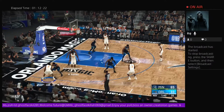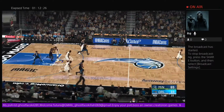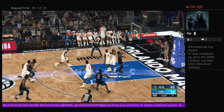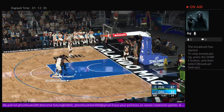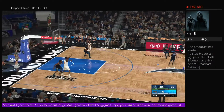Pass to Bacon. 6 to shoot. Off target from three-point range. Well, they're really making a point of keeping the ball moving around. That's the key. The D can't focus on one player, and no matter what anybody tells you, that ball will always move quicker than the defender.